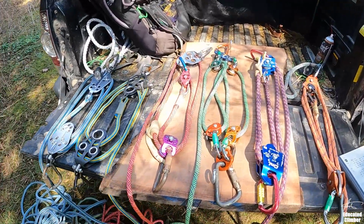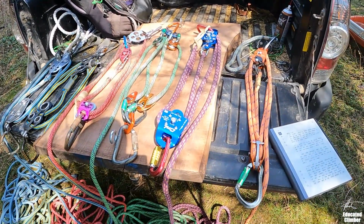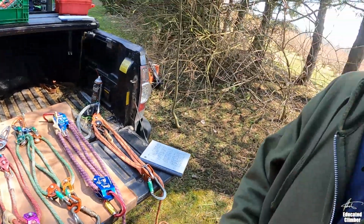Okay, so some of these are pre-made, some of these are kind of cobbled together from random bits of gear. But so we are going to get in depth. We're going to look at what a 5-to-1 is, why we call it that, what a fiddle block is.